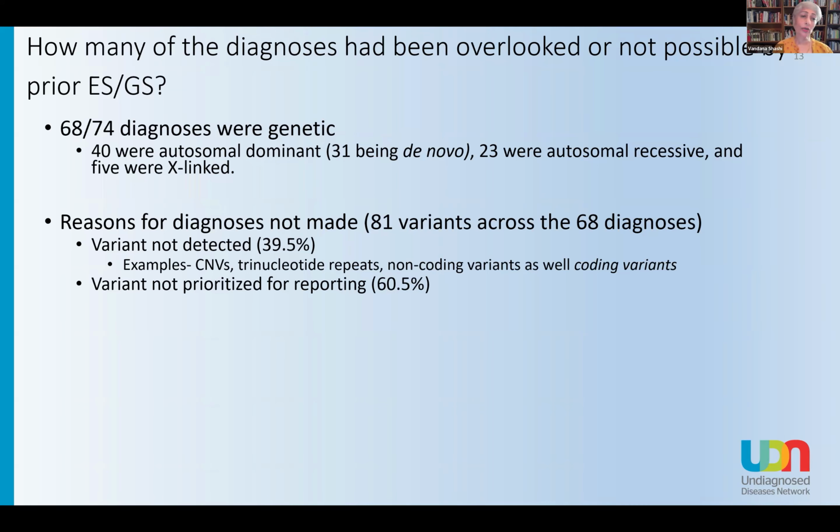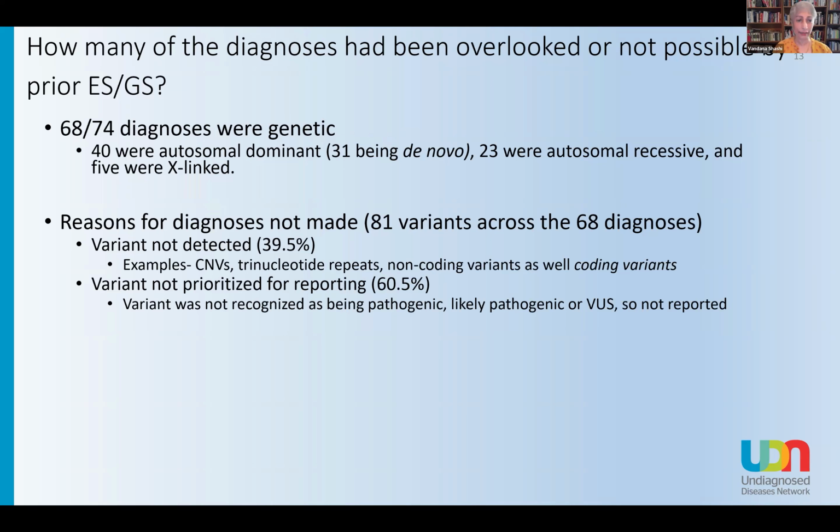And then the larger category was that a variant was not prioritized for reporting by the previous lab. This category was defined as one where the variant was detected, but it was not recognized as being pathogenic, likely pathogenic, or VUS, so it never appeared on the report issued by the testing laboratory. Some examples were synonymous variants, or variants where the lab thought there was a phenotypic mismatch and they just did not report it. And we'll give you some examples of these.